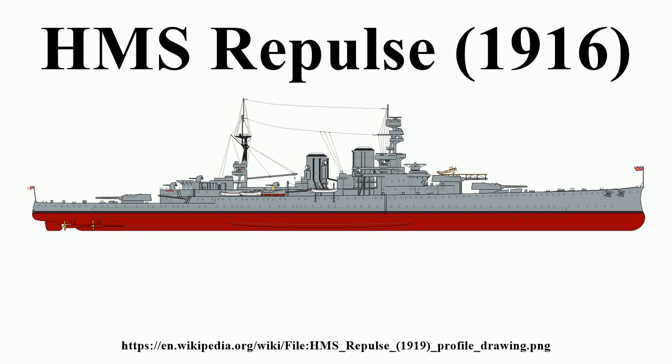Repulse accompanied the battlecruiser HMS Hood during the Special Service Squadron's round-the-world cruise in 1923-24 and protected international shipping during the Spanish Civil War in 1936-39. The ship spent the first months of the Second World War hunting for German raiders and blockade runners.